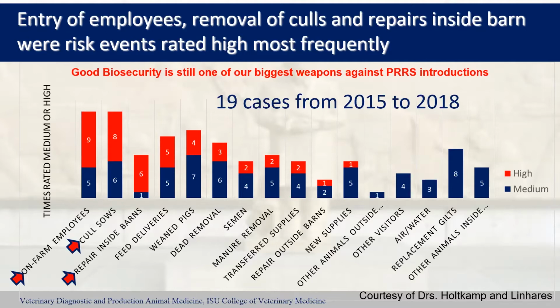They looked at a whole bunch of different causes and assigned different risk values to them. In that small collection of outbreak investigations, the riskier behaviors were some of the behavior by on-farm employees, how they were handling and managing their cull sows, and bringing in outside repair people to do work in the barns. So from a PRRS standpoint, biosecurity is probably still one of our biggest weapons. We need to continue to look at that, and make sure when we're visiting farms that everybody's doing what they're supposed to be doing, with inspections, audits, and things like that.